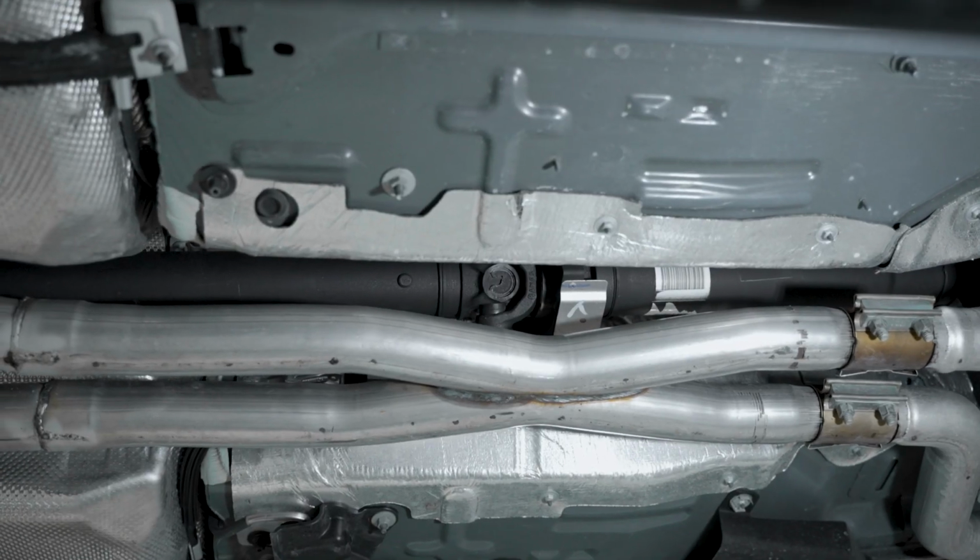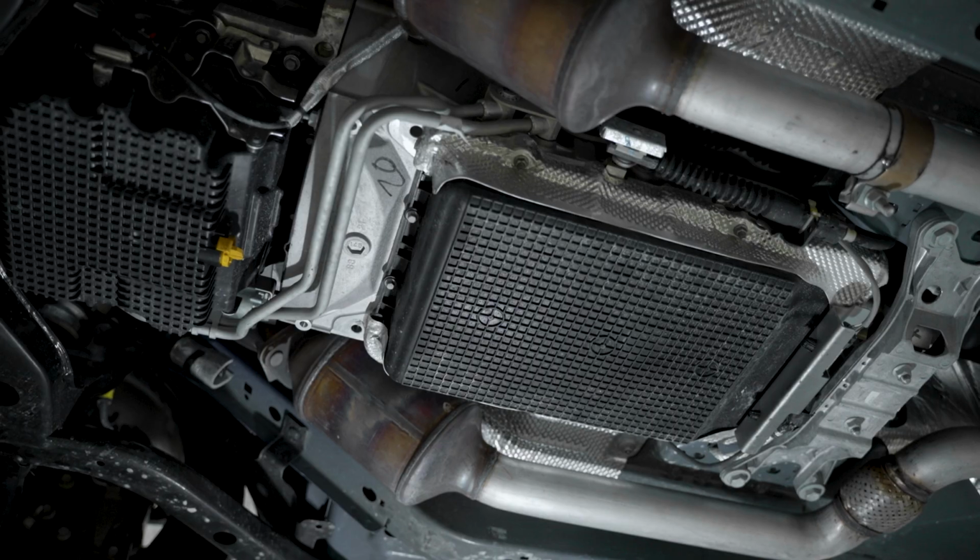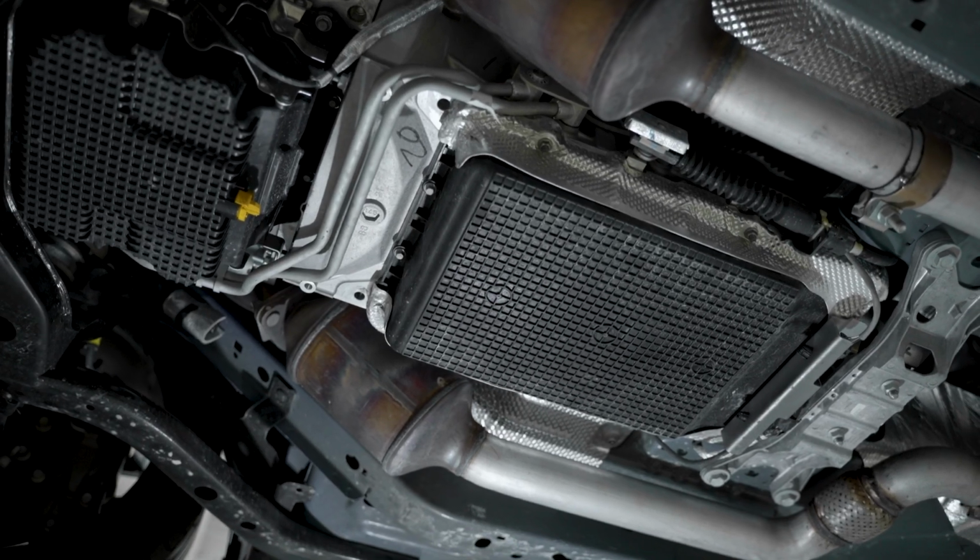This car still has the factory 2-piece drive shaft. Transferring all that power to the rear is a 10R80 automatic transmission, so our pull is going to be made in 7th gear, which is the 1-to-1 ratio.